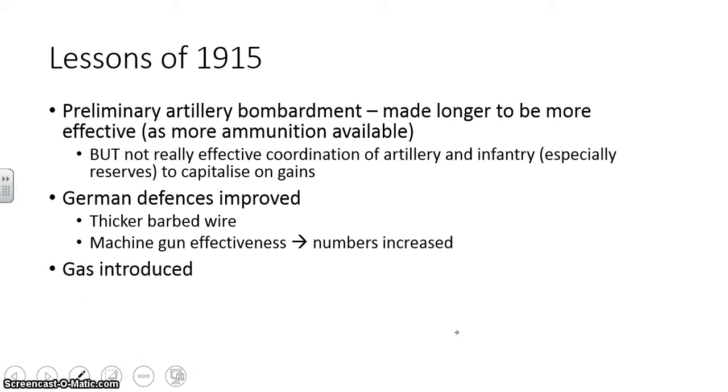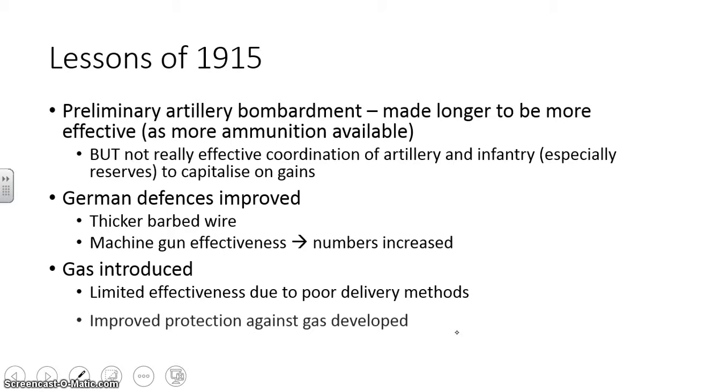We're also seeing during 1915 the introduction of gas. So we've got chlorine gas being used. Its effectiveness is limited because they had poor delivery methods, just releasing gas out of a cylinder, very dependent on wind conditions. And so what they need to do is find new ways to deliver the gas. And what we'll see in 1916 is gas being delivered by shell, so that it can be much more targeted and more effective delivery of the gas to where they want it to be.